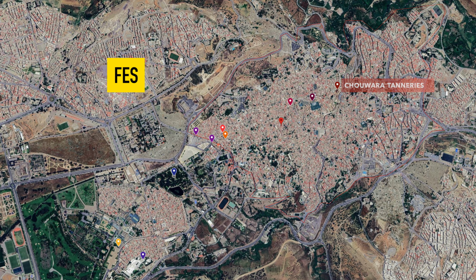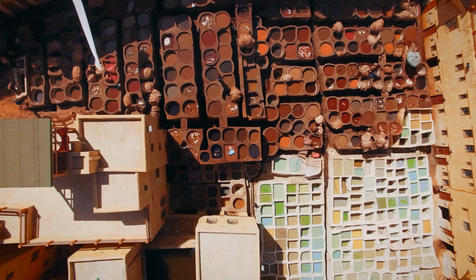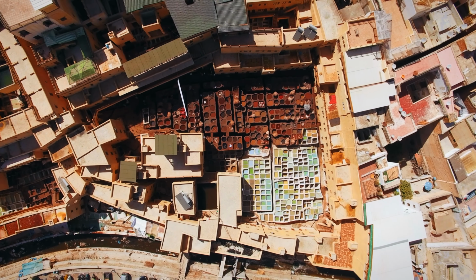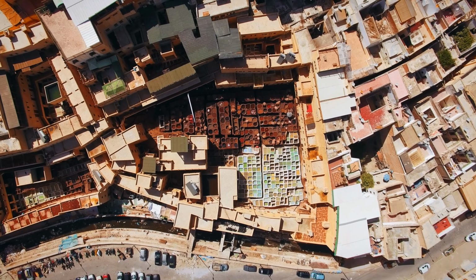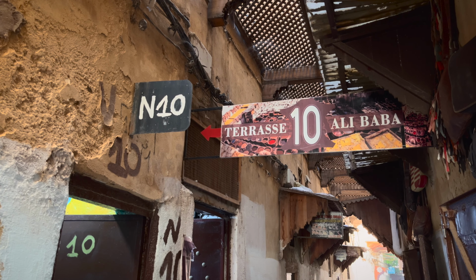Number 1 on our list are the Chouwara Tanneries, located in the west bank of the Fes River. They are probably the most characteristic site in Fes. The Chouwara Tanneries are the largest and one of the oldest in the city, operating at least since the 16th century. The store and tan has the terrace with the best views over them.